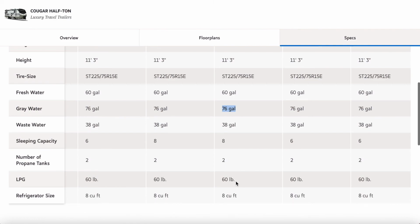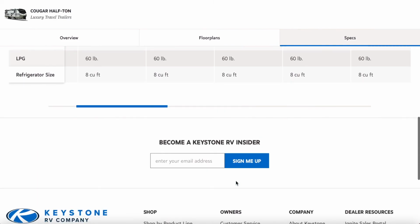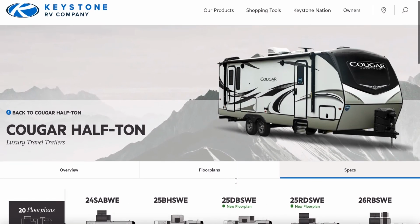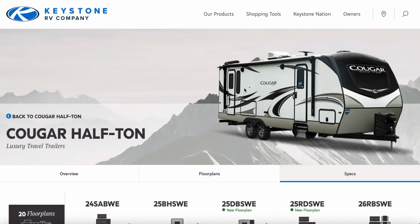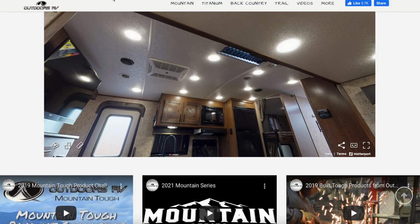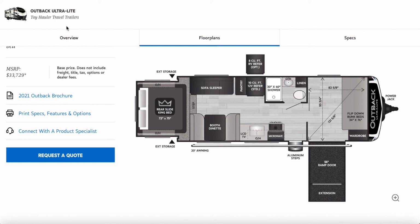Comes with 60-pound propane tanks, 230 pounds. And there's solar prep on the roof. There's a lot of features on the Cougar models that are higher end. I think it has power jacks and things like that. But overall, all of these models are good, high-quality models, and they are different, unique floor plans than what you see in most of them today. So if you want a unique travel trailer, one of these is going to be top-notch for you.